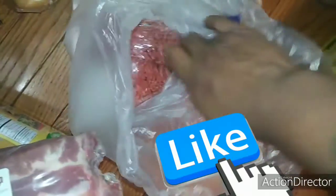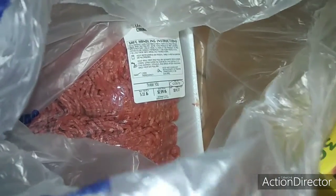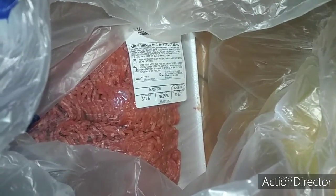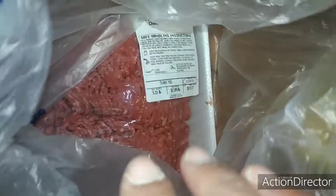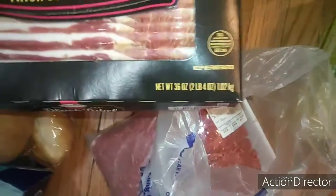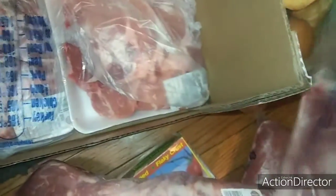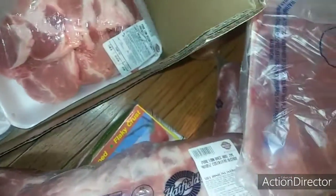And let's see, a big pack of chopped meat. That's about $15 too. Bacon for breakfast. And this is all in moderation. You don't have to eat it all up right away. This will last for the whole month.